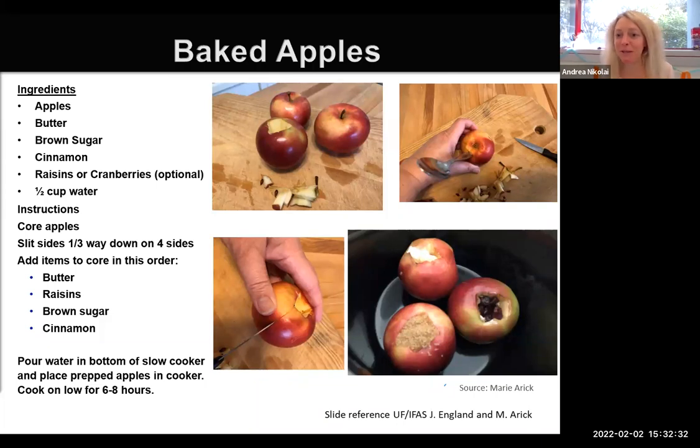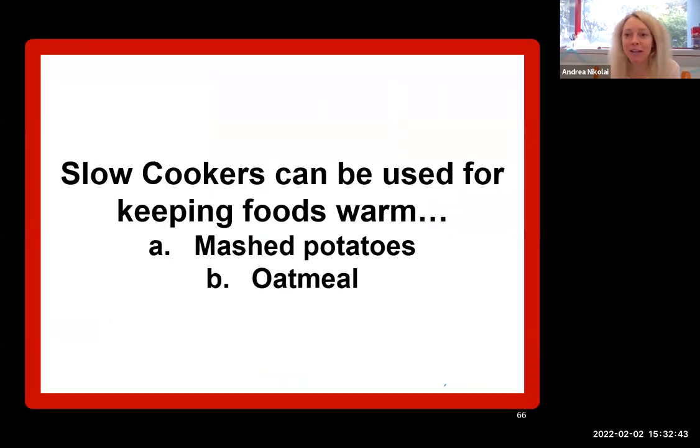I've looked at a lot of recipes for this too, just to see what you could do. Some people stuff them with granola and raisins. Some people use orange juice instead of the water on the bottom. So you can find what works the best for you.